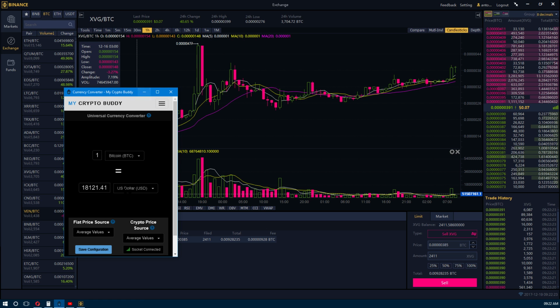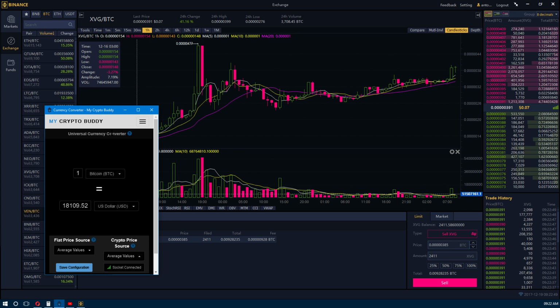So the price of Bitcoin, this is an average between Poloniex and Bittrex right here. It's okay. It's good to know what Bitcoin is doing. That's down $700, which is 3.73% down. Okay. 4% down, 4% Bitcoin. And why aren't the alts pumping? Where are the alts pumping? Let's see. Are there alts pumping?